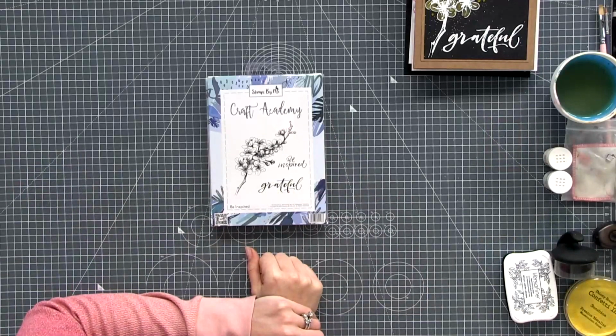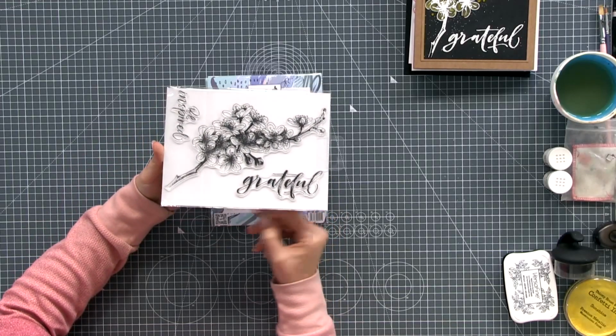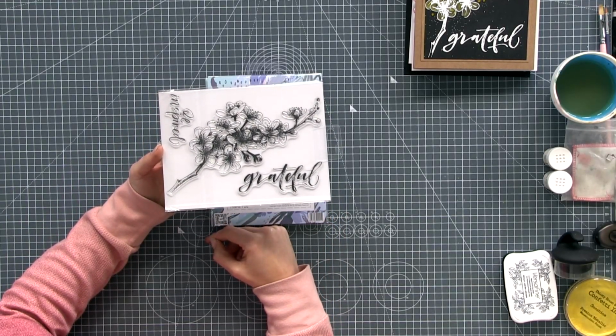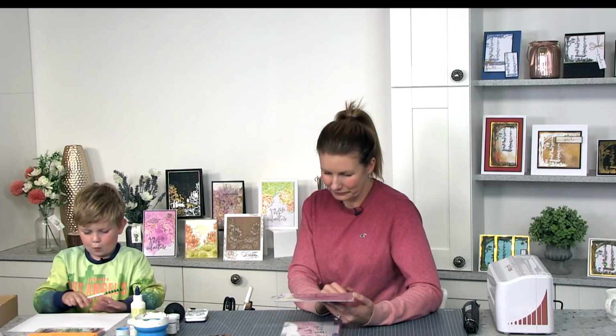So this is the lovely stamp that we are going to launch today. It's a beautiful Be Inspired stamp, and it's a beautiful blossom branch. I'll just show you it on the back. You can see there it's got lots of lovely open spaces in there. You can paint these in pretty pinks, basically any colour you like. You've got the beautiful large Sentiment Grateful there, and you've got the lovely Be Inspired as well. This is an A5 stamp set, it's huge.